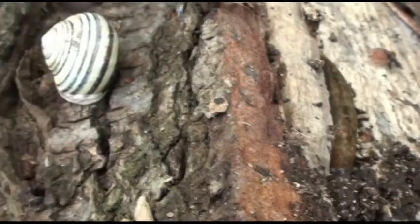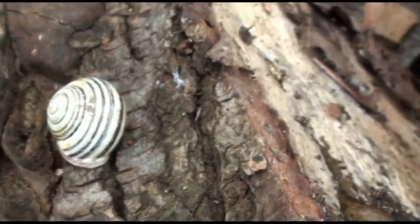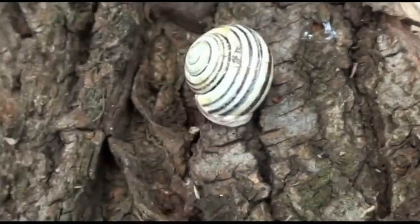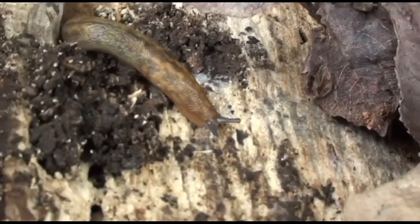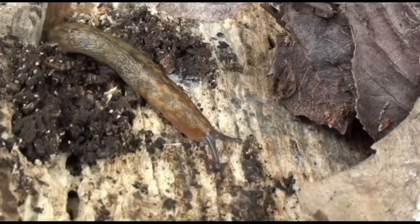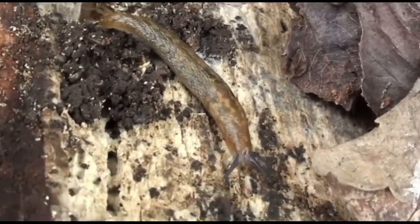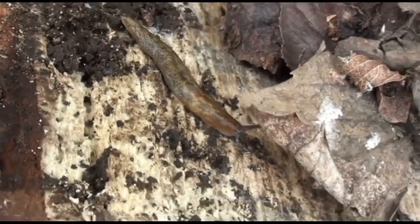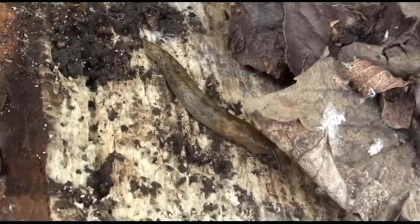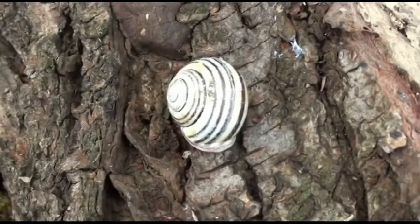Maybe not so good if you grow any of your own fruit and veg in the garden, because unfortunately they will thrive on them and eat your salad and fruit stores. But apart from that, they would naturally compost down your soil and everything. So really, they're great things to have in the garden, but like I say, probably not so great if you have salad and fruit growing. So number two on our mini beast hunt, snails and slugs.